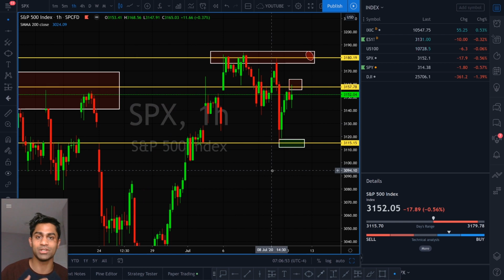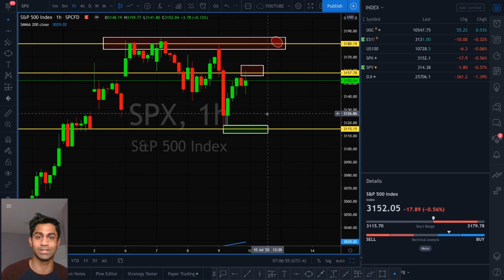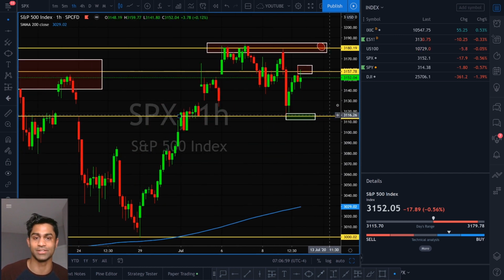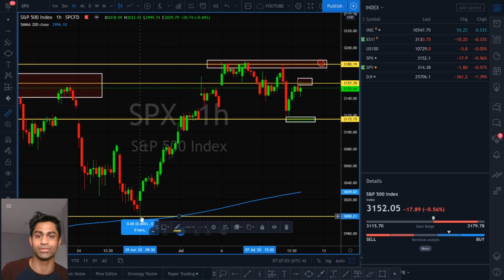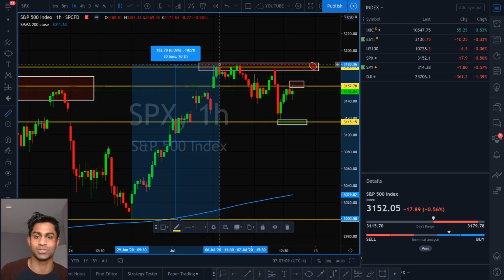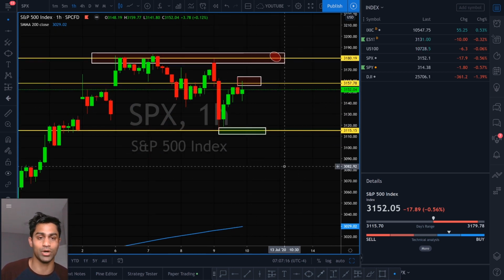3115. Now, I personally don't see the markets dropping below 3115 today, but that might happen going into next week because we have seen this huge rally coming in from last Monday when we touched 3,000 levels, and we rallied all the way up to over 6% going into this week. That being said, those are some key levels that we need to watch.